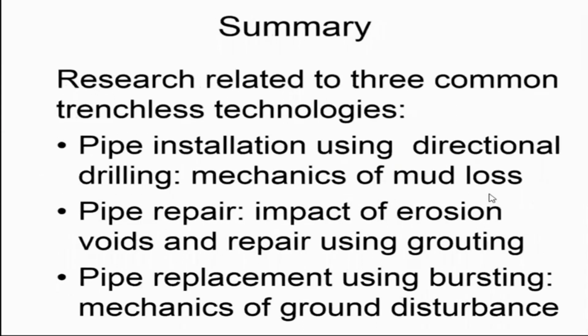So the 3 technologies that I mentioned, pipe installation using directional drilling. Specifically, we're going to look at the mechanics of mud loss. And that's the first topic, and I'll explain that in detail in a moment.